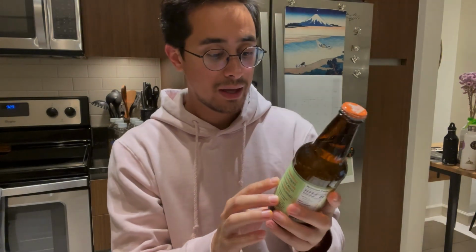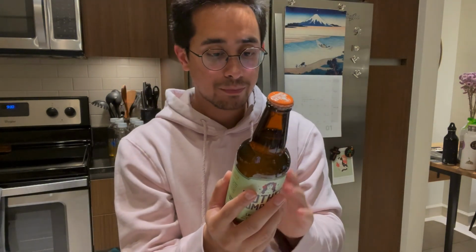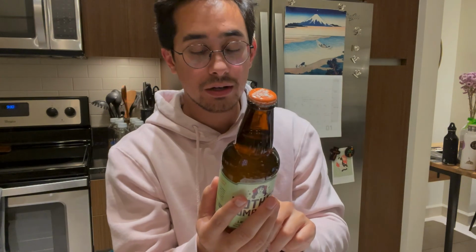Last but not least, we have Mother Kombucha. This one is from St. Petersburg, Florida. And it's a 12-ounce bottle of a lavender mojito, which is really nice. I've had this one before. The sugar content on the label is 6 grams. So that's the lowest sugar content I think that I've seen of any of these bottles. We'll see if it tests out.